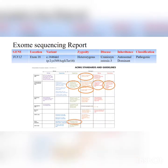Again, back to here. This is the same amino acid change as a previously known pathogenic variant. And again, it was a null variant in a gene where loss of function was a mechanism. And also, ClinVar was showing this as a pathogenic one.